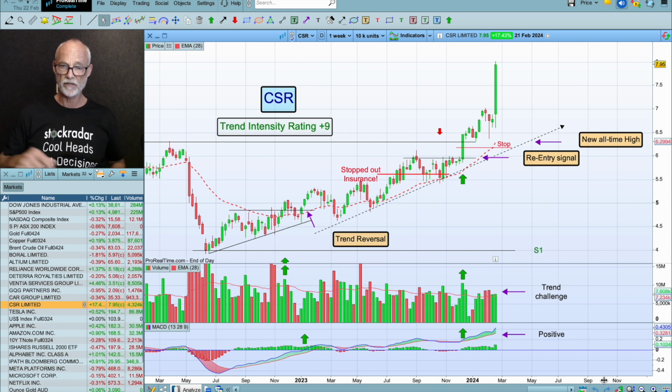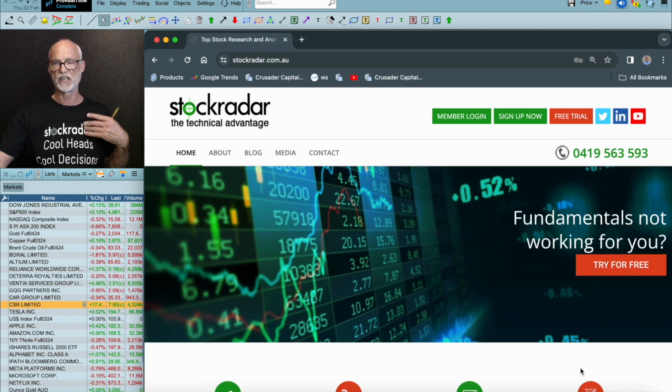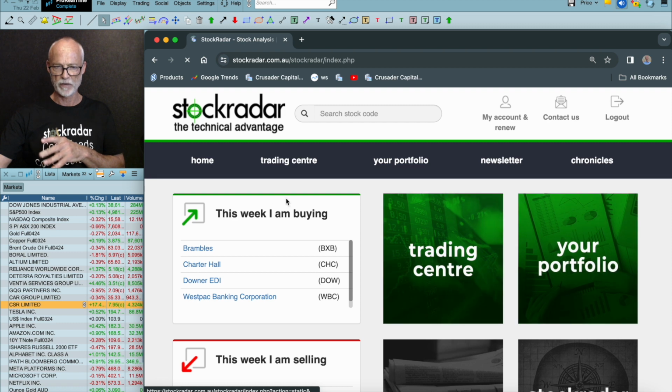Okay, so now let's have a little look at the trading centre. Just wanted to show you a little bit about how it works, just so you can understand how I organise the data. So this is just my simple landing page, and if I simply log in here, we come straight into the page for people who've logged in, for members.